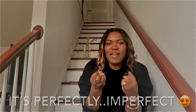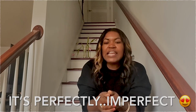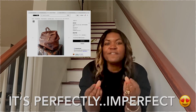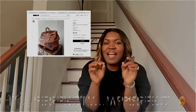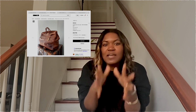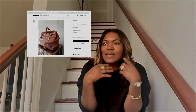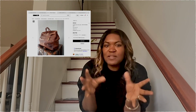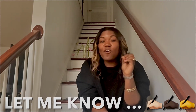And that is why when I look at this bag, I am so triggered by it. It is perfect, perfectly imperfect. And to me, that is what I think bags should become to people: something that they use, enjoy, and love. And then ultimately, you release it back out so that somebody else can take it and continue to weave the story with it. So you guys, take a look at this bag on Grailed.